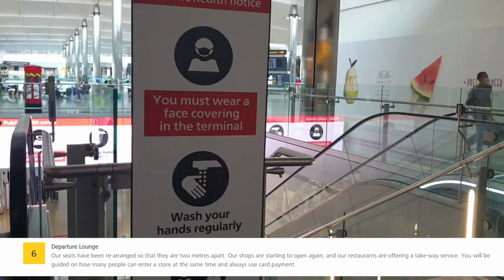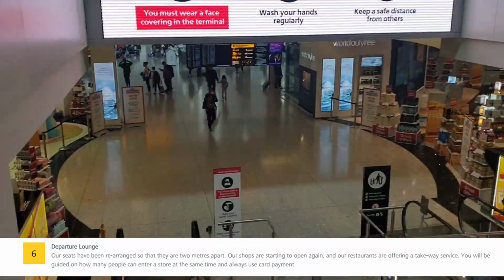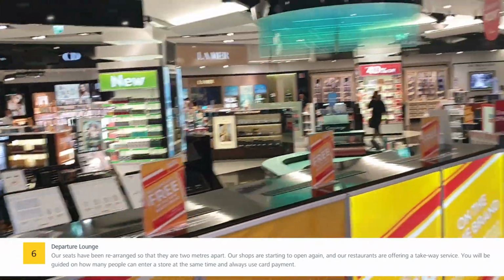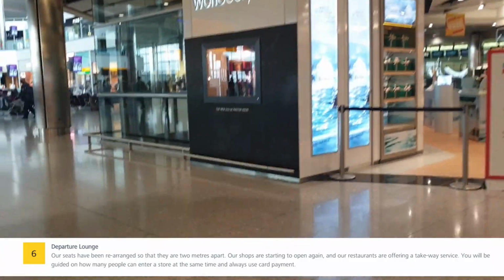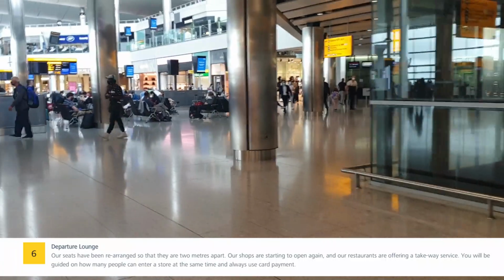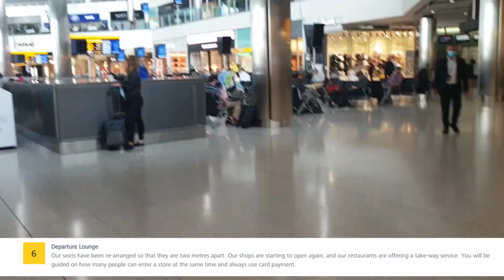It felt like they were taking the right precautions, and there were literally signs everywhere saying wash your hands regularly, keep 2 meters apart, make sure you have your face masks on. I think it was pretty socially distanced, and even the queues. A lot of the food places were offering takeaways, as they call it. I mean, where are you taking it away to? Like literally outside. They had quite long queues. Pret, I think, had the longest of all of the places.